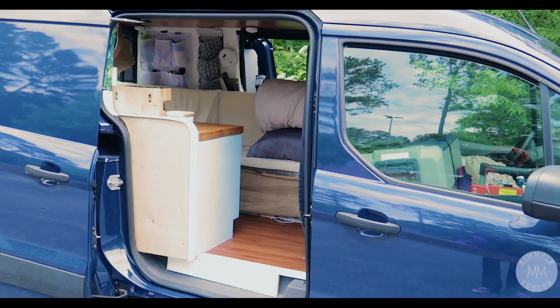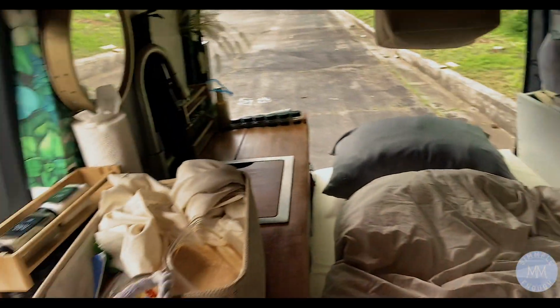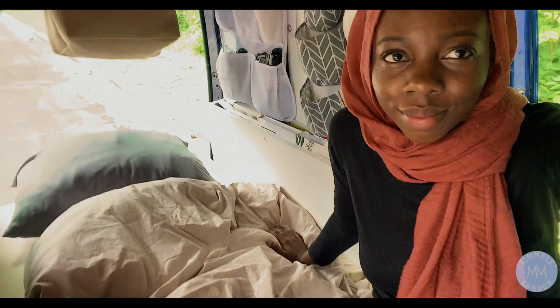I currently live in my 2022 Ford Transit Connect van in order to save money so that I can eventually buy land and live a simpler life. And I enjoy sharing snippets of my life with you all.